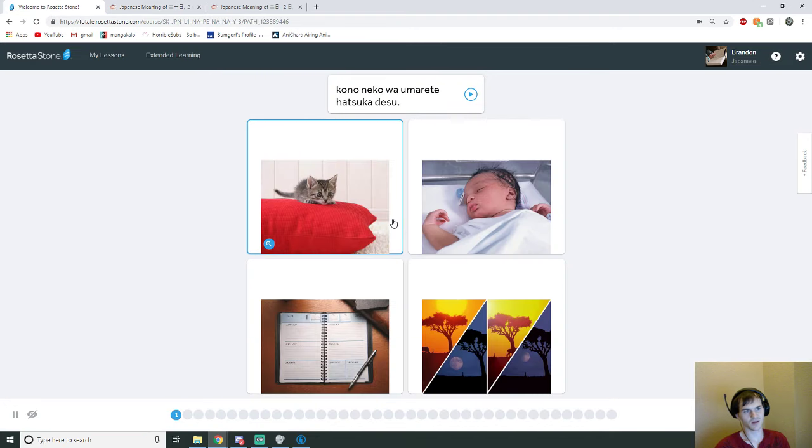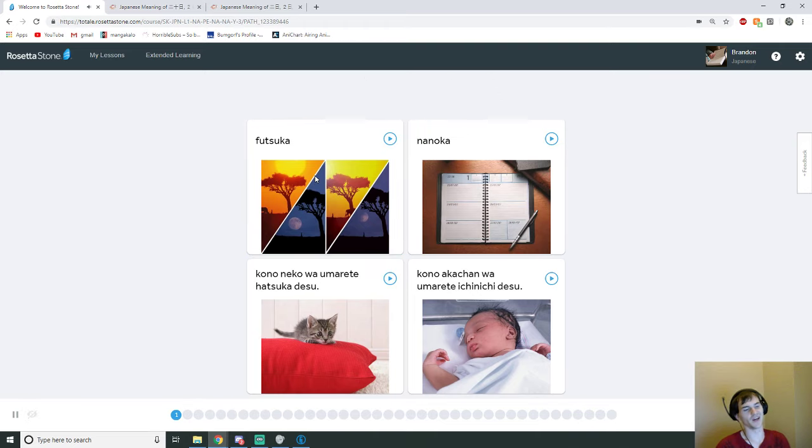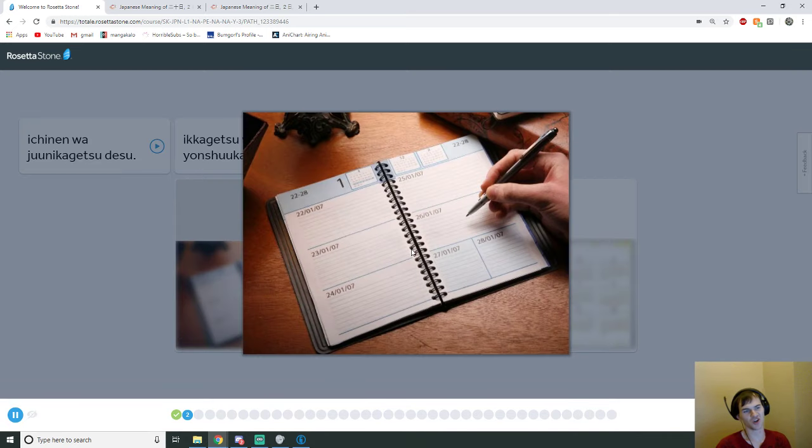Hatsuka. So this cat was born on the 20th of the month. 2日. So it's second day or whatever. 2 days. That doesn't make any sense. What? Give me better pictures. 240107. So, this is, yeah, day, month, year. So it's the seventh month. Or day. I honestly have no idea.